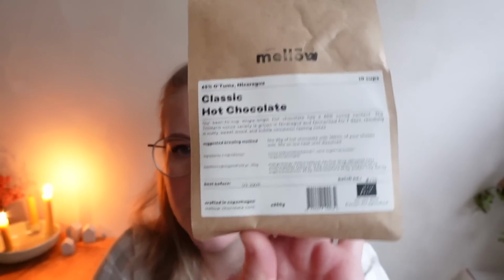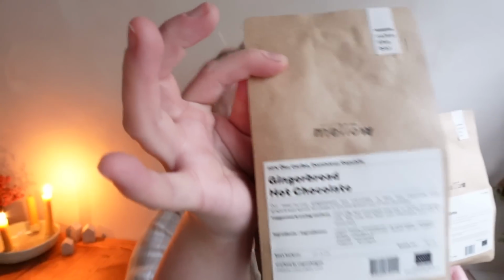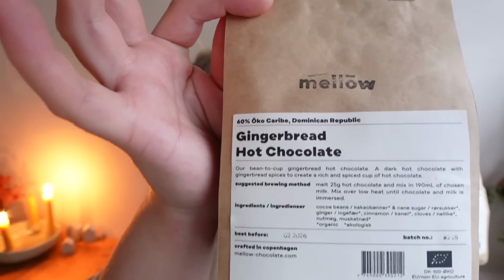And I've tried a lot of organic ones and stuff, but these actually taste like chocolate and not like sweet stuff. They are sweetened, they have sugar in it, they are not sugar free, but it's not a lot, and it's more to support the cocoa flavor of the chocolate. It's wonderful. So this one is their classic blend, and we will have this one as well as the gingerbread one, which is slightly spiced with typical gingerbread spices, and I'm telling you, it's so good.